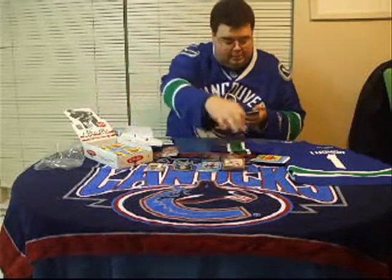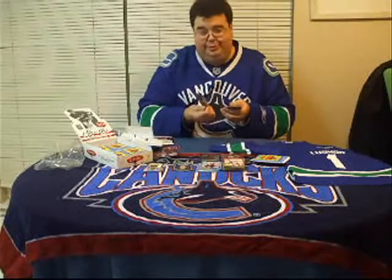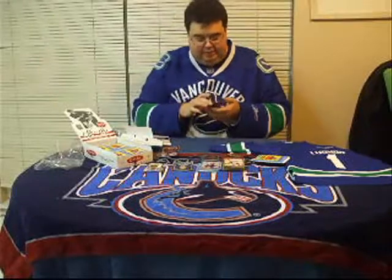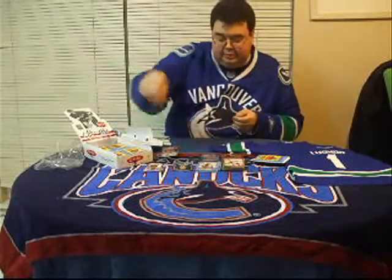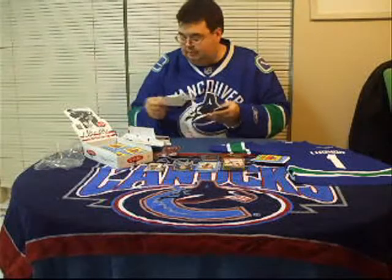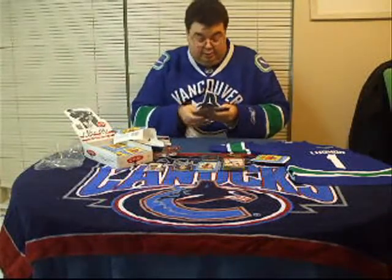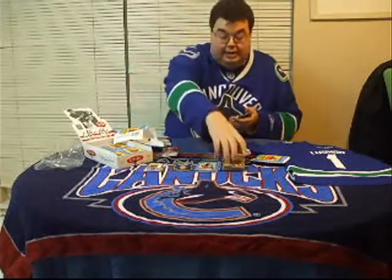We love him anyway. All right, Mike Richards. Having a decent year. Not bad. Gold card there. And Steven Weiss? Anyway. Variation, Florida Panthers. Things are looking pretty decent. Pretty happy with these. Nice. Decent looking cards, too. Not tremendous looking cards like some of the high-end stuff.